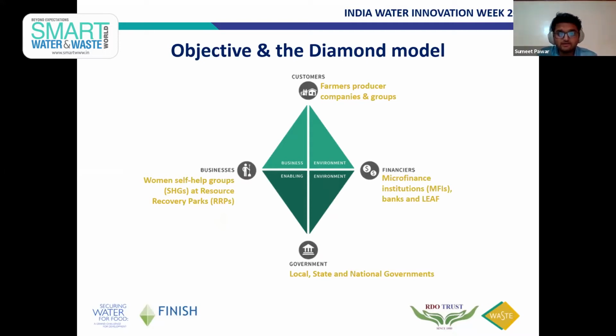And in Nilgiris, the farmer producer companies and the farmer groups were representing the customer side of the diamond, and they're connected to the microfinance institutions, banks, and the Leaf. Leaf is an agriculture supply chain company which provides genetically superior seeds and local handhold support to the farmers, also cold storage and also the market for the crops.